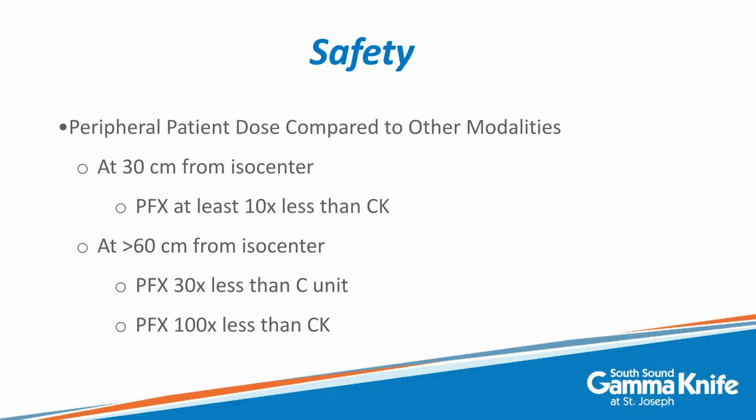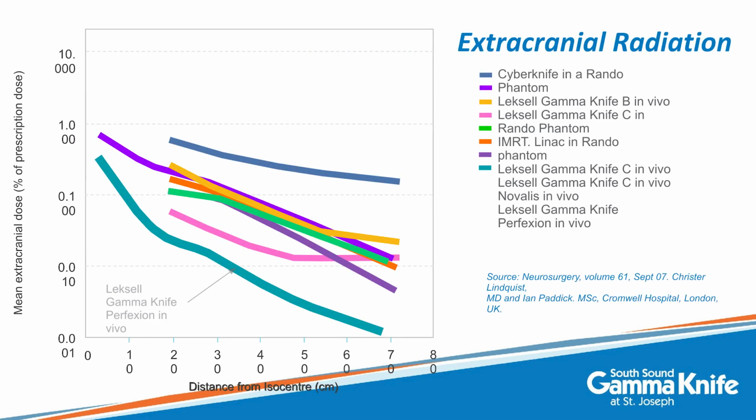Safety-wise, the Gamma Knife compared to other systems out there, there's also other machines called CyberKnife or Linac that can also deliver high-dose radiation for treating trigeminal neuralgia. This basically gives us one of the safest machines out there because it hardly produces any radiation outside the area that they're targeting. People have done some studies where they measure the dose of radiation outside the isocenter where the radiation is delivered. One of the graphs they produced showed that the Gamma Knife is one of the lowest, where it produced the least radiation outside the body.